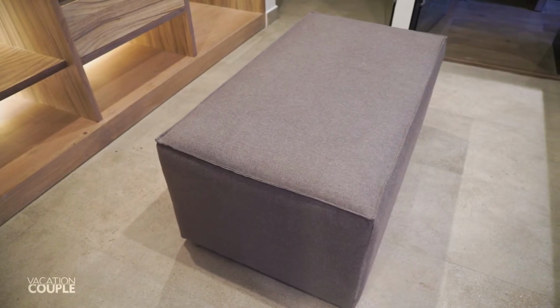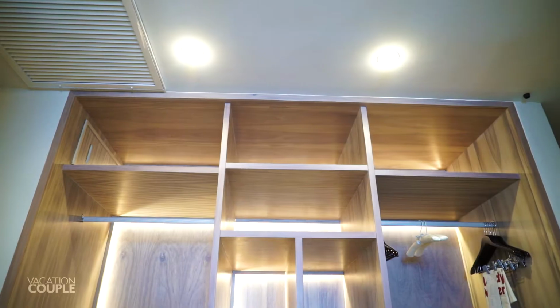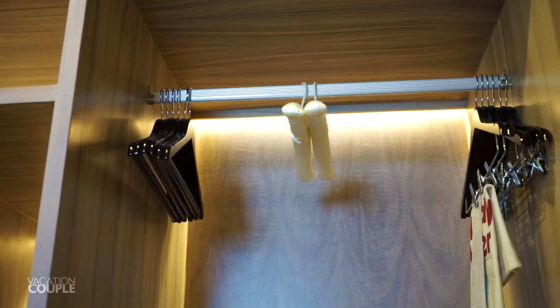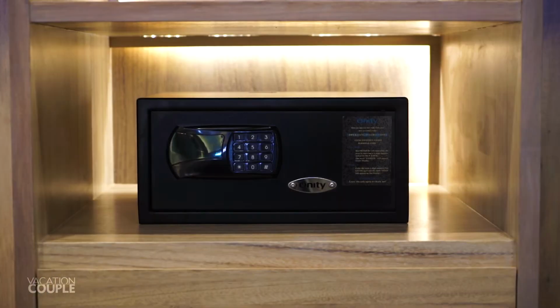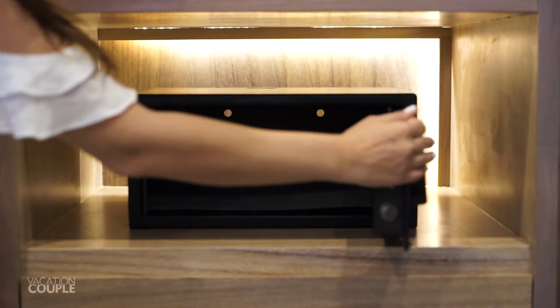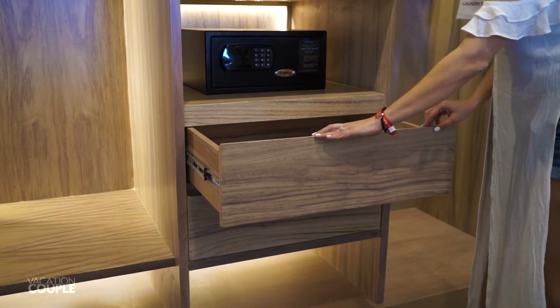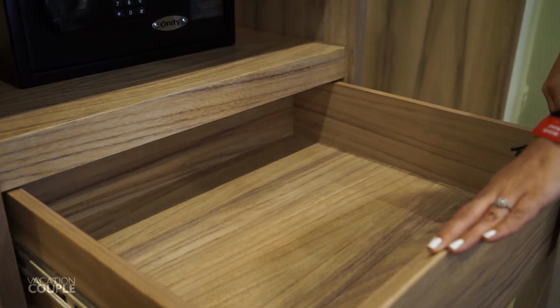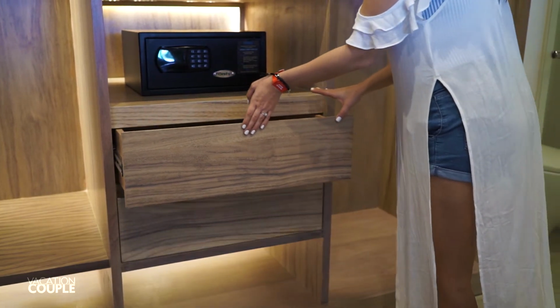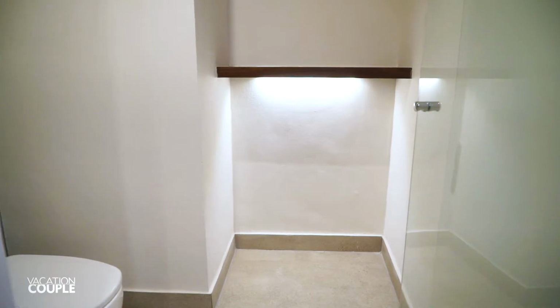It has a plush seat for your comfort and a large wall of storage. There's plenty of shelving up top, wardrobes with hangers, and a safe. This safe fits a 13-inch laptop with plenty of room to spare. And find even more storage with 2 large drawers underneath. Beside here is a private area with your toilet and handy shelf.